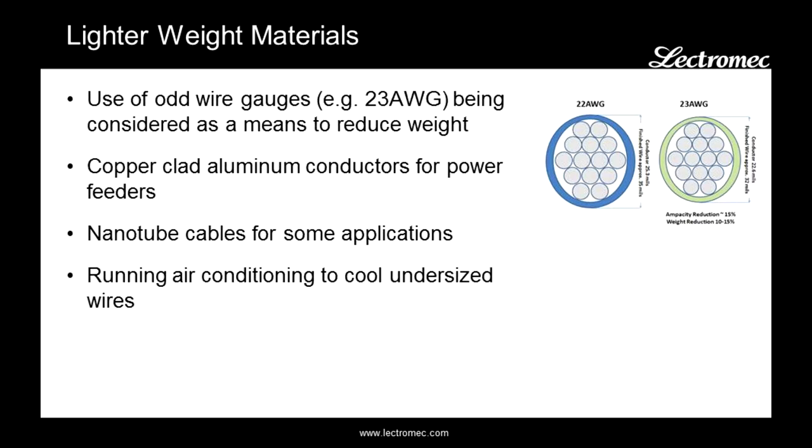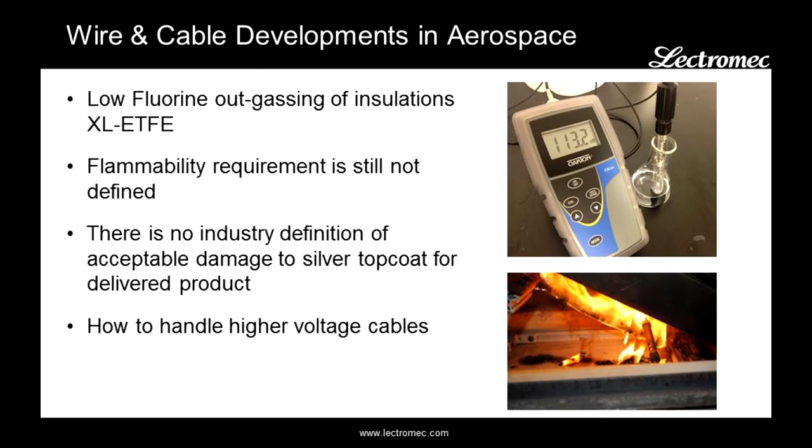The reason Airbus decided this was, again, to go with smaller gauge wires. They compensated for that heating problem by running air conditioning to cool those wire harnesses. They made that design choice, and the consequence of that is that their air conditioning system is now a mission-critical system. If the air conditioning fails on the aircraft, it's potentially a hazardous or catastrophic event. But some of the developments from a wire and cable perspective is starting to look at the outgassing of cross-link ETFE constructions.